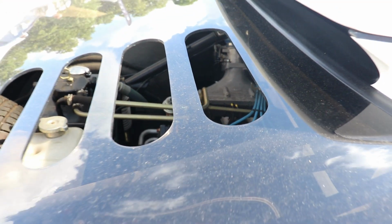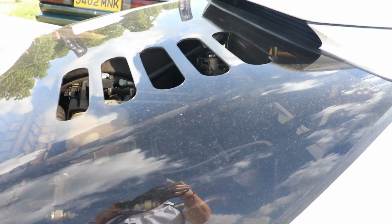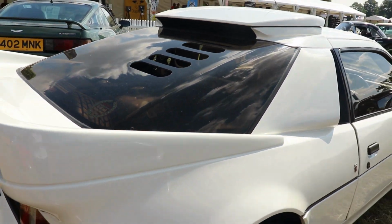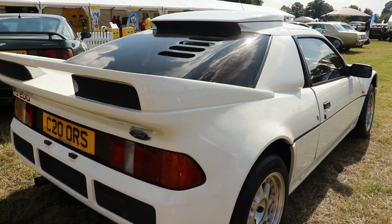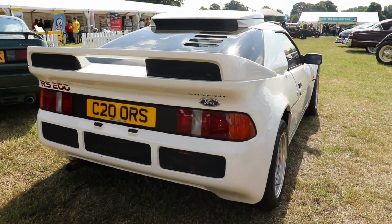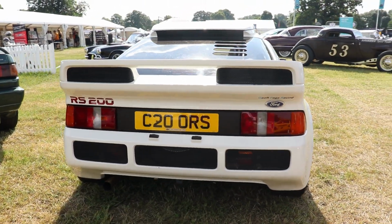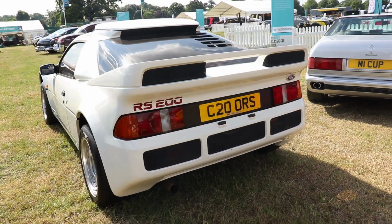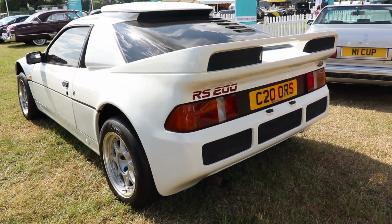There were some kits available, so you could actually upgrade the power from 250 for the road-going cars. We're talking about road-going cars, so from 250 to 300 horsepower, even more. So this is for the road-going cars. But in the end, the Ford RS200 wasn't a competitive rally car.